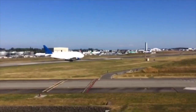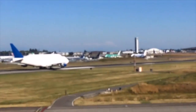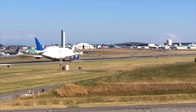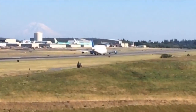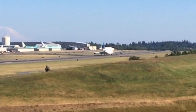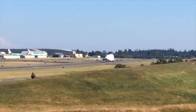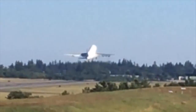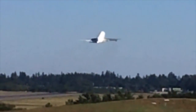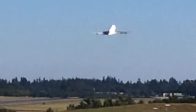There he goes! It doesn't look that fast from here, but it's probably going really fast. Dang, he got up in the air so fast I missed it. But this place is just so cool. Look at this in the background. I got all the planes.